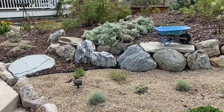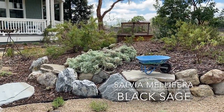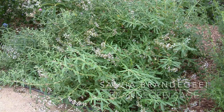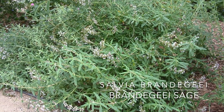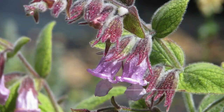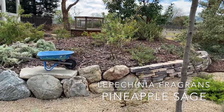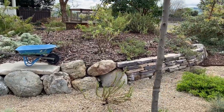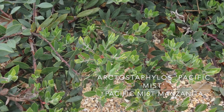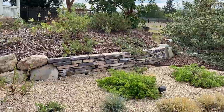Let's pause. The mound that you see before you, that's covered with black sage, brandegee sage, pineapple sage, David's Choice Artemisia, Pacific Mist Manzanita, was formed when we dug a pool. I know, don't hate me. My kids wanted it and it's awesome. We also recycled all of this Three River stone from a previous pond in the back and built a wall.